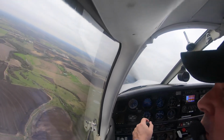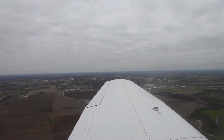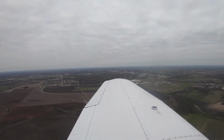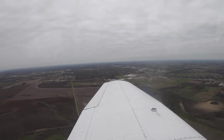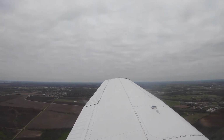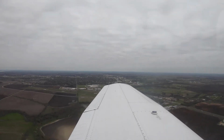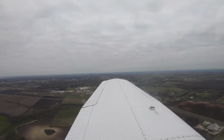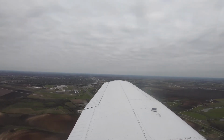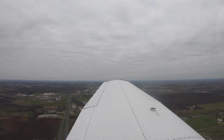Traffic, Cherokee 210. Did you forget anything? Yeah, GUMPS check. Good on fuel, undercarriage, mixture, fuel pump, and seatbelt. Okay. We're taking out some power. Bunch of flaps.